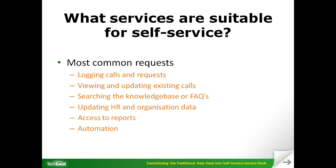Some important things to keep in mind in this is to provide access only to customer-ready solutions. So make sure that the solutions you have in there are vetted for customer use. It's very important to remember that you can't manage what you don't measure. So measure what they are using and how they are using it. Design metrics into your solution.